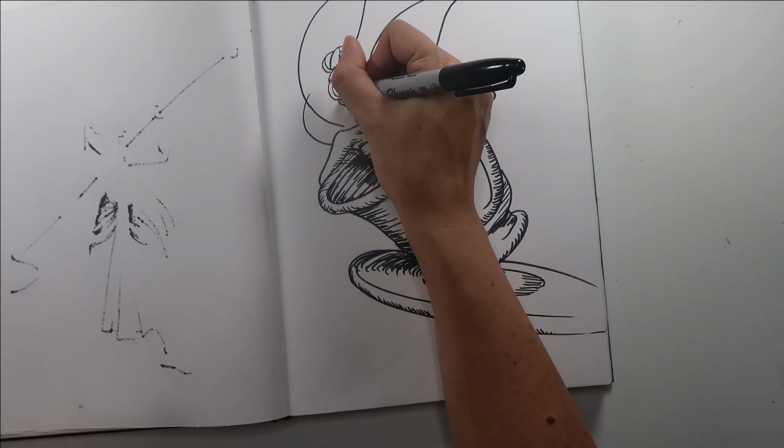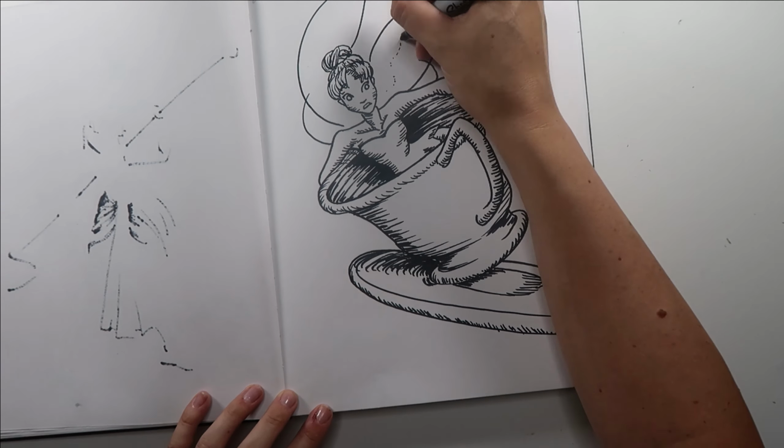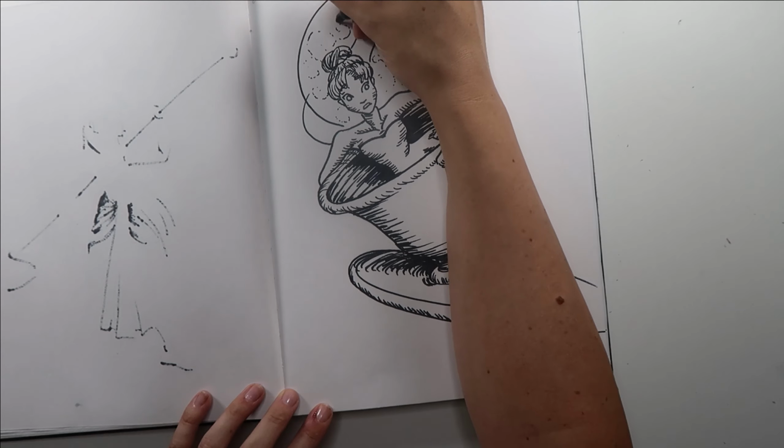So I was kind of intrigued to see how much contrast I could get in my line weight with just using straight up Sharpie.